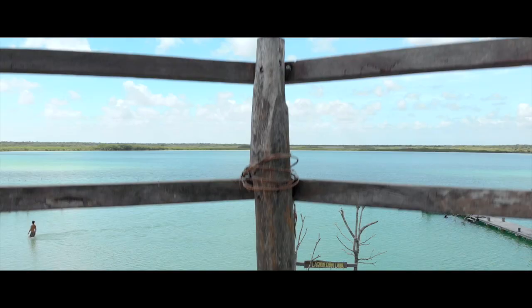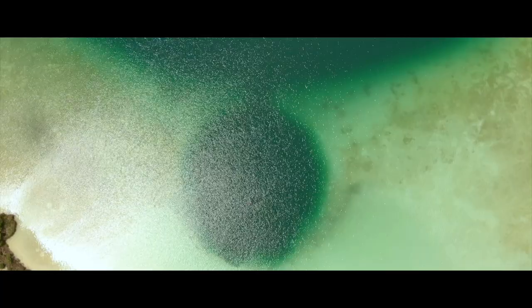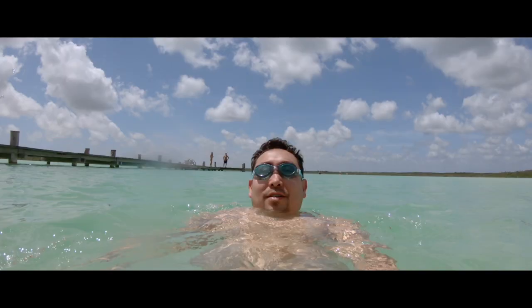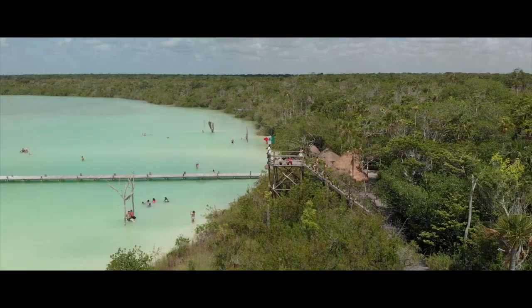So where are we, Aleli? We are in the lagoon Canlum. In the Riviera Maya, Mexico. And right in the middle, there's a huge, very deep cenote. Like I took the drone and I couldn't even see the whole thing, how big this place is. How do you like it? Very cool.